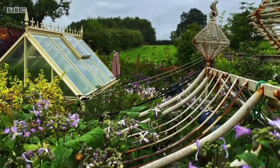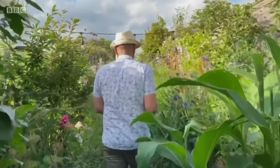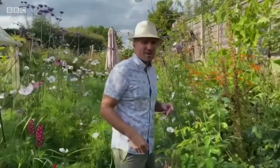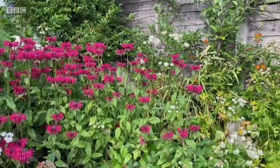Hi Gardeners' World, welcome to our Shropshire garden. Come and see. Find your way through the plants. Now our garden's not the biggest, but I think you can agree it's certainly full.